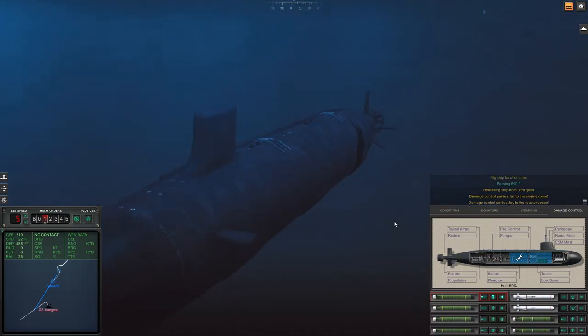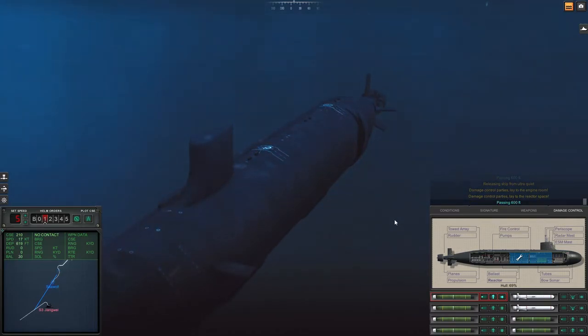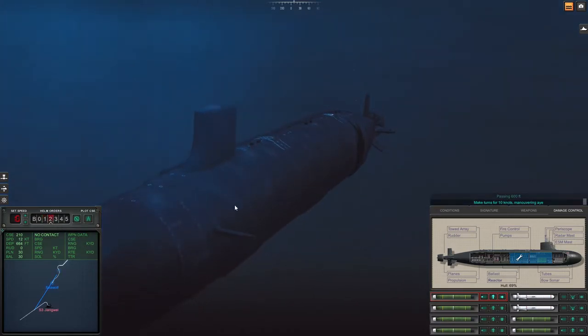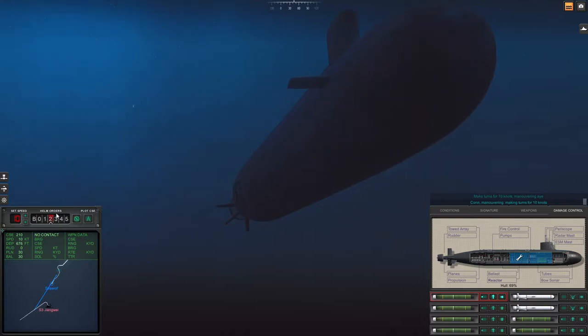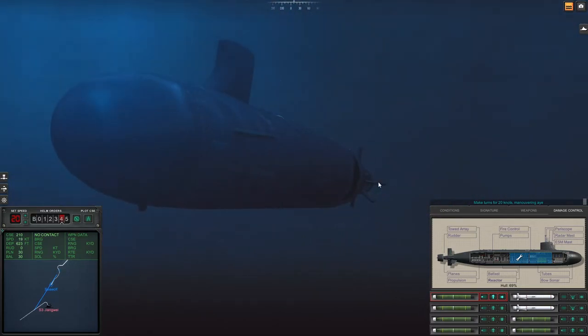All right, let's get this ballast as positive as we can. Passing 600 feet. That's not going to work. We're going to have to actually climb. Make turns for 10 knots. Maneuvering, aye. Make turns for 20 knots. All right, now we're starting to come up. And hope that was the mission objective, because we're kind of screwed if it wasn't.